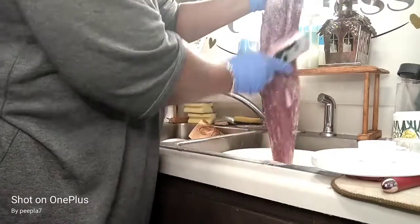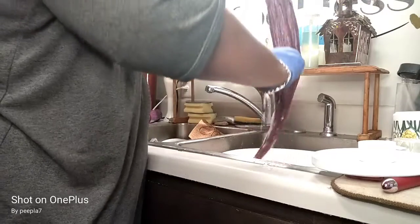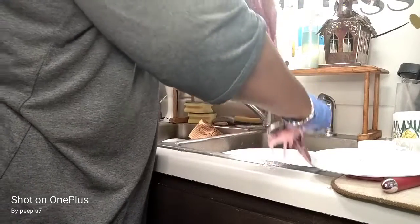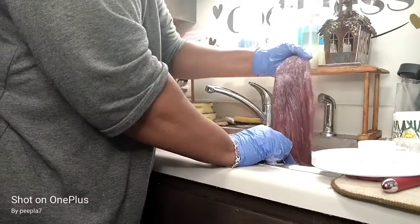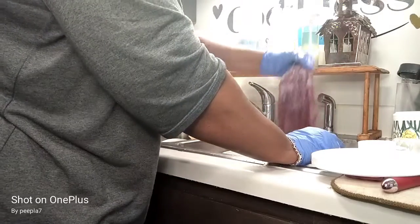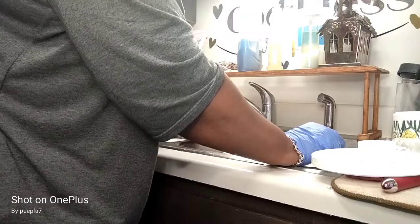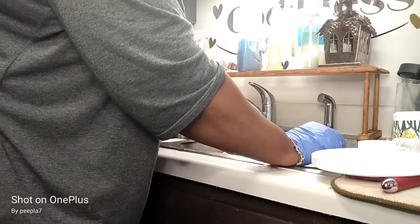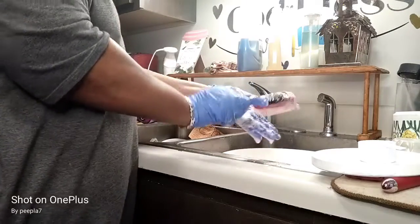Now, one more brush through. And then I'm just going to put it in the water with the hair facing down instead of the lace. The lace is going to be facing up, so that way I can make sure the hair gets maximum saturation.